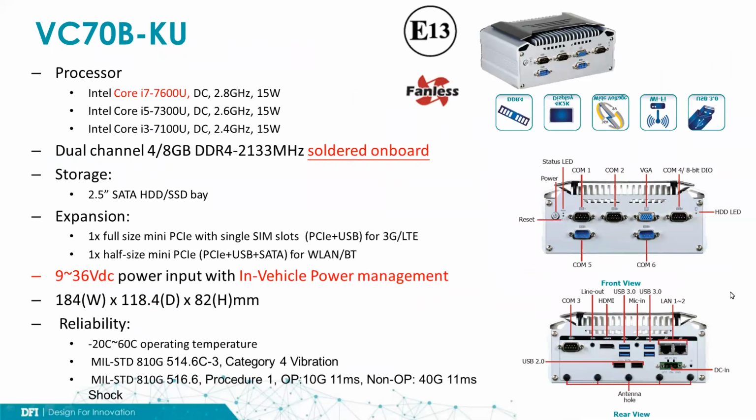This is our Core i7 solution based on the Kaby Lake U processor, the VC230-AL, also E-Mark certified, with a fanless and small form factor of 184 by 118 millimeters, and the height is about 82.